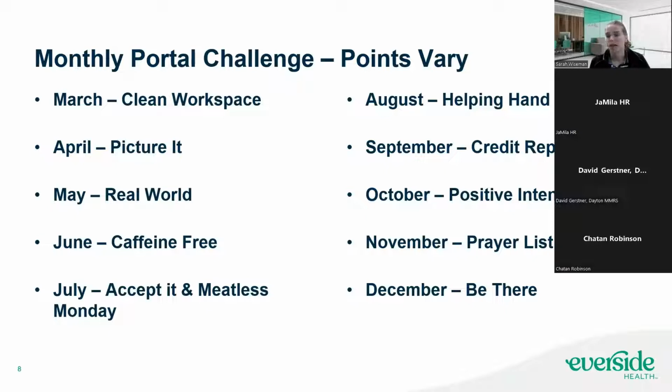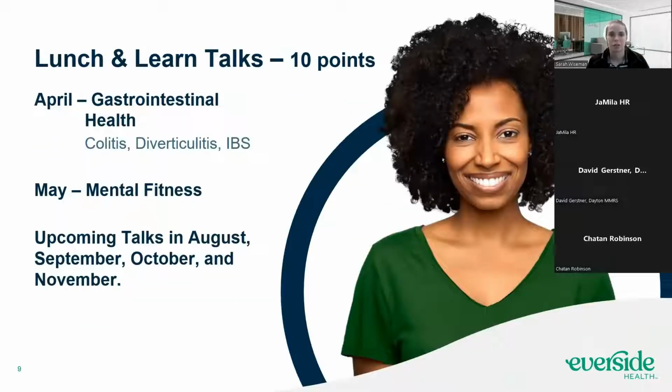October's positive intent. So starting the day out with positive intent, trying to be positive throughout the day. Prayer list, making a prayer list in November, and then December, being present, staying in that present moment. So those are challenges that come through the portal, and they're reminding you on the portal different ways to be well. So those are specifically online challenges.